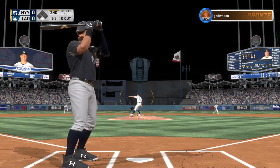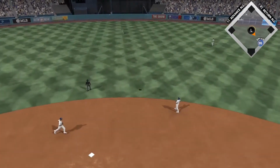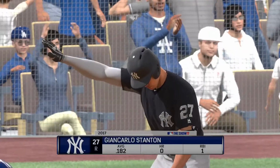From the windup, the 1-1 pitch. Lifts it into the air to shallow center. On the move is Pollock. And he tracks it down. Nice play for the first out.